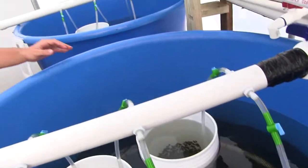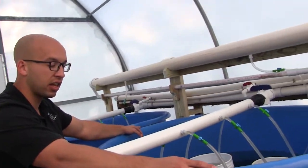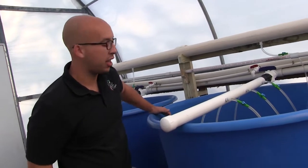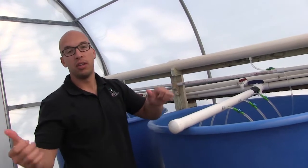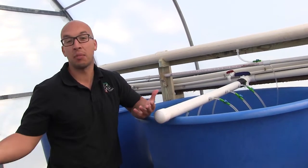And then we have about 4,000 in here right now. 4,000 juvenile scallops, and hopefully they all make it to about 25 millimeters, and at that point we'll move them from these tanks into the bay, St. Joe Bay, and put them in our cages and deliver them to the scallop sitters.